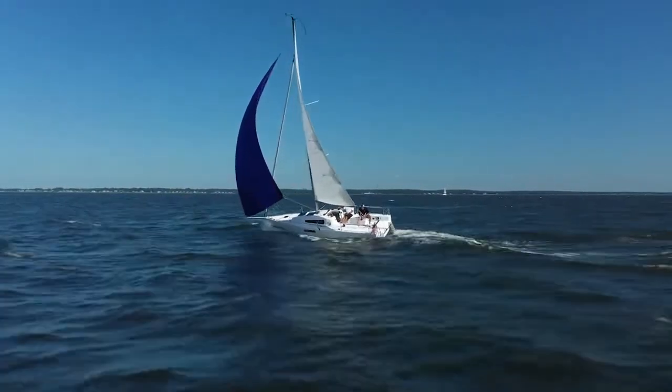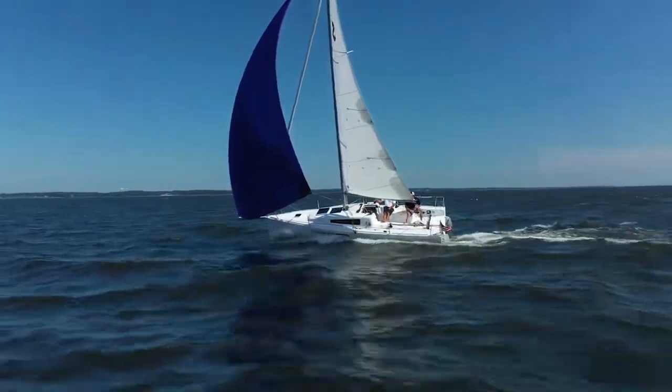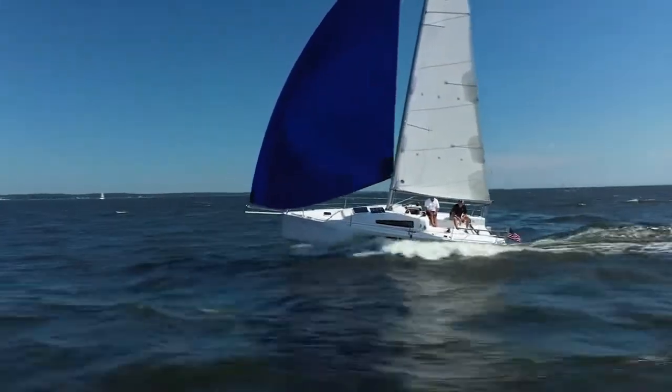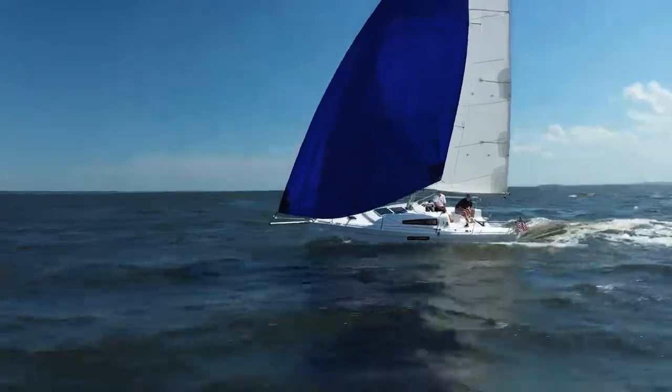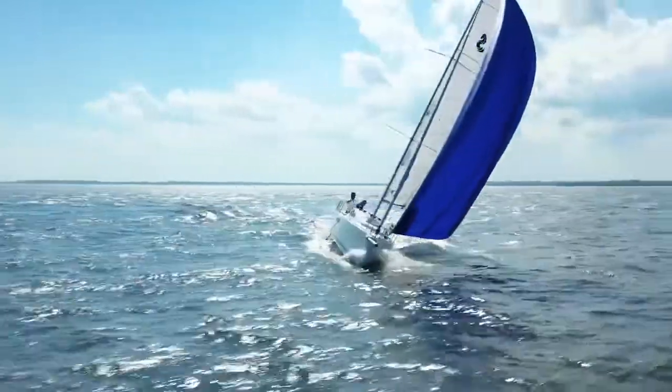And that brings me to the ultimate trick of this boat. It fits a variety of programs so well. You want to go out for a solo day sail? It can do that. You want to take your family on a coastal cruise? It can do that. You want to race seriously, semi-seriously? It can do that. You want to go to Bermuda? It can also do that.